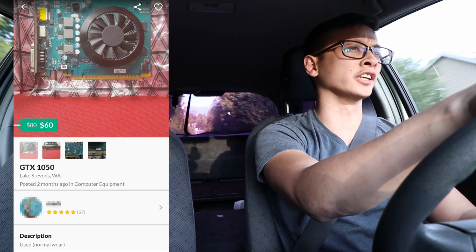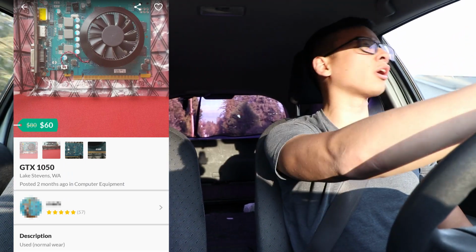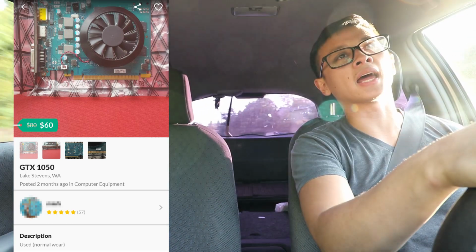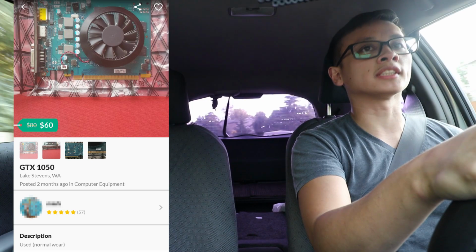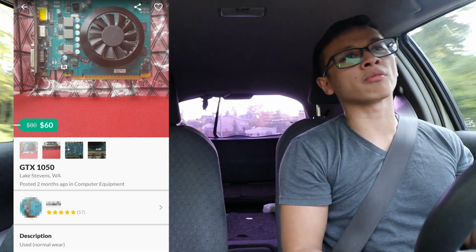So I'm going to pick up a GTX 1050 right now. It's a 2GB variant, and it's actually an OEM version. It's one of the ones that I think they put in the Dell Inspiron towers. The guy originally had it listed for 80 bucks, and then he lowered it to 60, which is what I saw it for on OfferUp. But then I went in with the lower offer of $50.